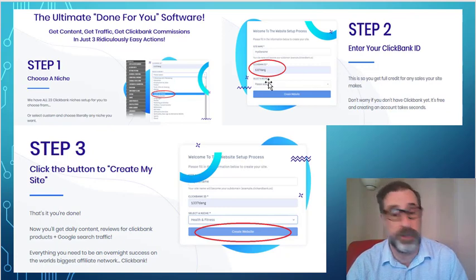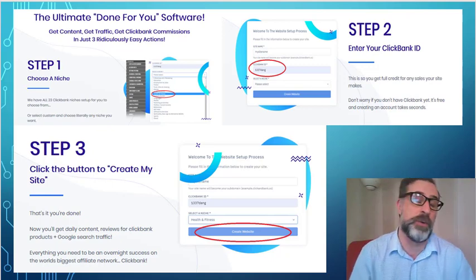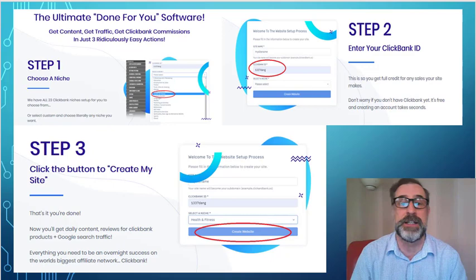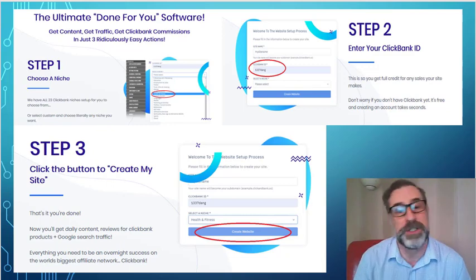Once you've got your affiliate link in, you click create website, and it will create the website in that niche, which is totally customizable. If you want to change the color, make it look a bit more retro, or put your own images in, you can. If you want to add more content or take content out, you can do that as well. But it all has been completely done for you, which is absolutely fantastic.